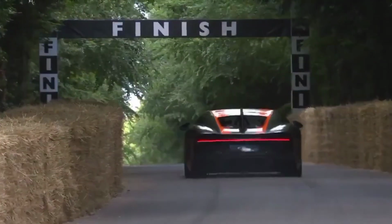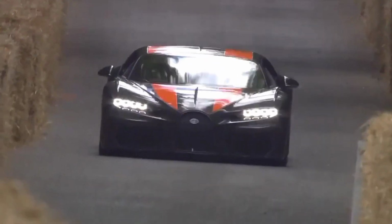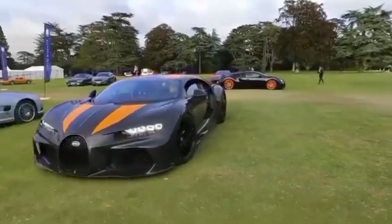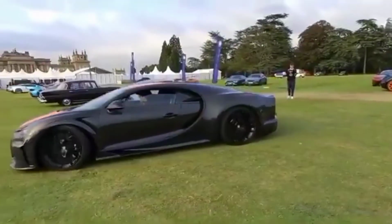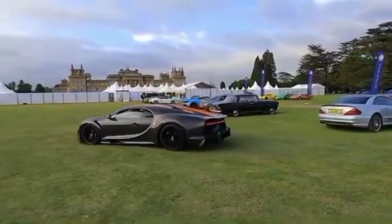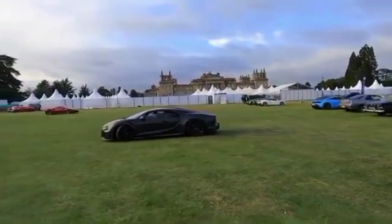This Bugatti can go from 0 to 100 kilometers per hour or 60 miles per hour in 2.4 seconds. Which shows that it is fast and stylish at the same time. Top speed, 300 miles per hour or 483 kilometers per hour. Price, $3.89 million.